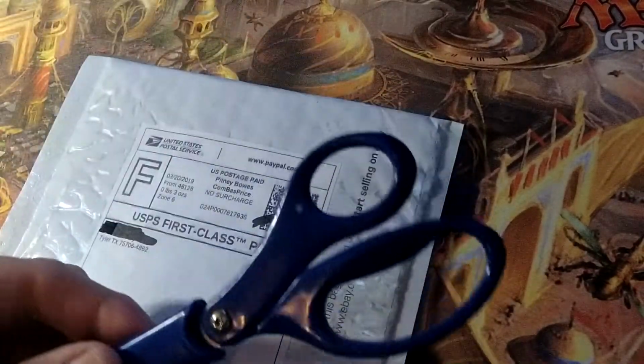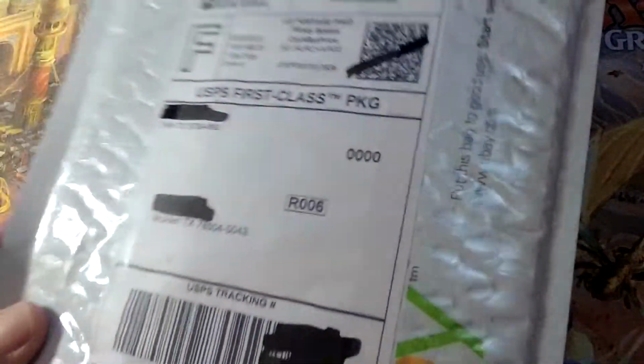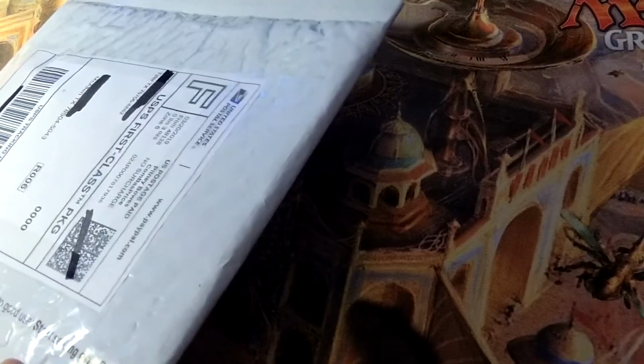And of course, Blue Scissors are back. They never miss an episode of Trading Up. Now, I gotta admit, I am nervous about the size of this envelope because last time I had an envelope that was oversized like this. We all saw what happened in the lost episode. So let's hope this goes a little bit better than that.